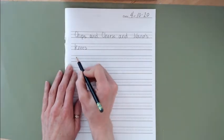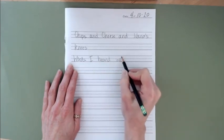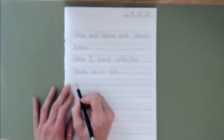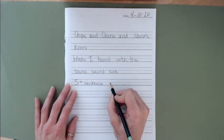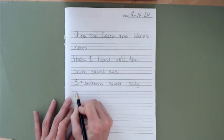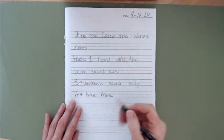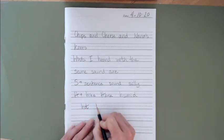The words I heard with the same sound are: for S, I heard sentence, I heard sound, and I heard silly. For H, I heard hike and Hank, with a capital H because it's a name. I also heard humid, hot, and hilly.